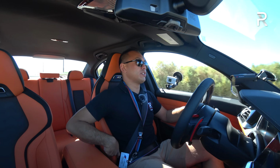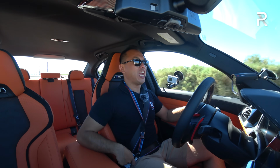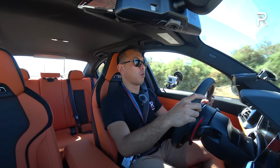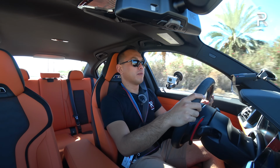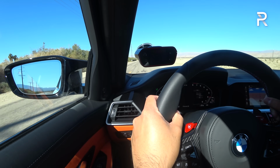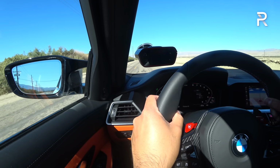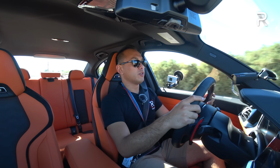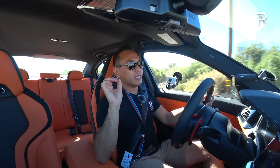The seats hold me in place so well, which is great. The chassis just feels stiff. It feels like a sports car. I feel like I'm driving a sports car that's built for the track, yet can also drive me to and from work, or take me to the grocery store, or take me on a longer drive. And that's the cool thing about these M cars. So yes, am I still in love with the M3? Absolutely.